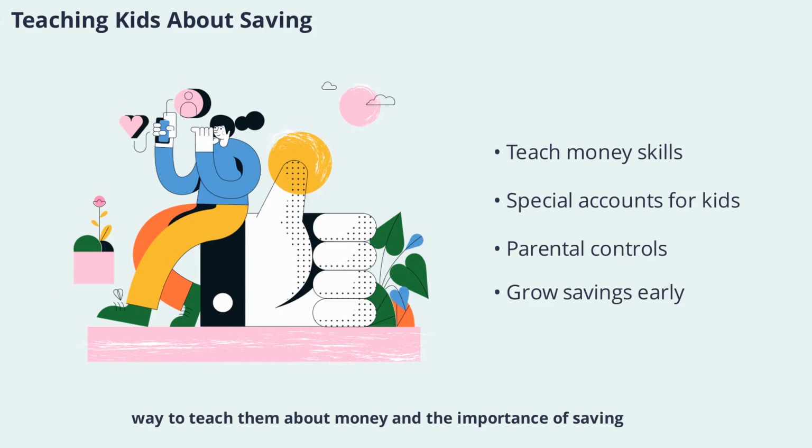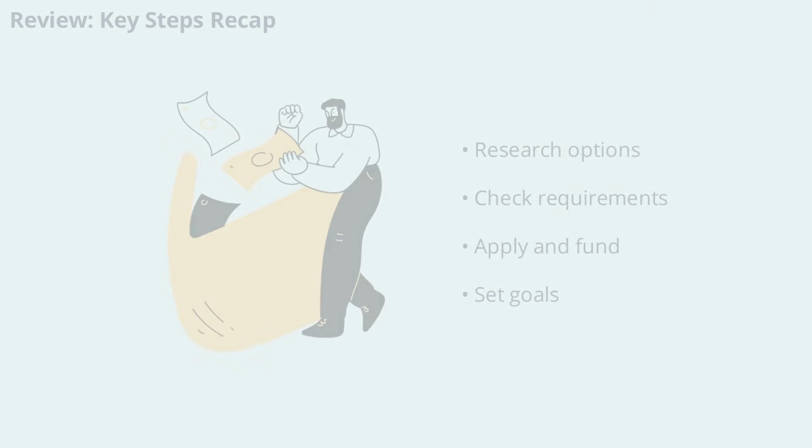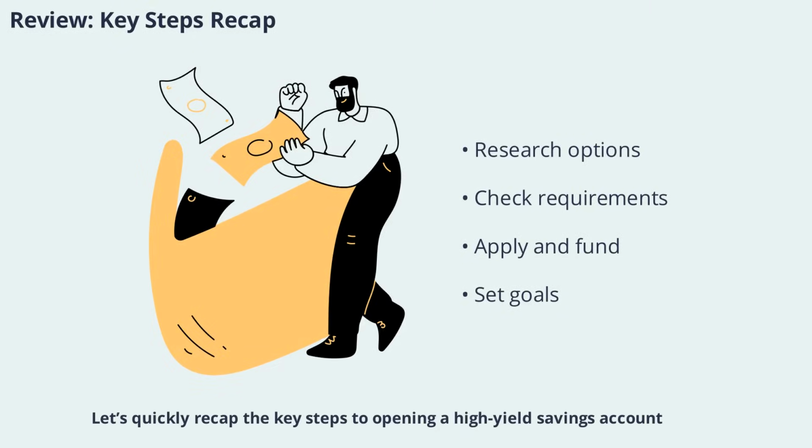Opening a high-yield savings account for your child is a great way to teach them about money and the importance of saving. Many banks offer special accounts for minors, often with parental controls and educational resources. Involving your kids in the process helps them develop good financial habits early on and shows them how their money can grow over time.